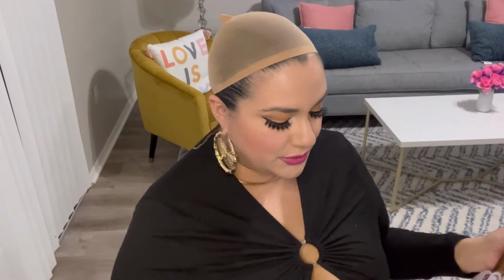I got this at my local beauty supply store, which honestly is more expensive than going online. There's a lot of websites that will give it to you at a much better price. I was just excited. I went to the hair store just to look around, and then I was trying on wigs and I saw this one and I fell in love. I didn't want to wait because I have a lot of wig reviews coming up because I've ordered quite a few wigs, so stay tuned for those.